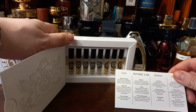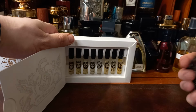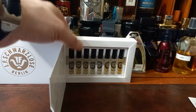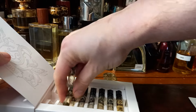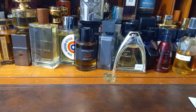1A33, Treffpunkt 8 Uhr, Zeitgeist, Altruist, Rausch, Trance, Later 6, and 2020. And it even tells you the notes on the handy dandy card. So, let's have a look. We will pick out the first 4, shall we? Ooh. Okay.